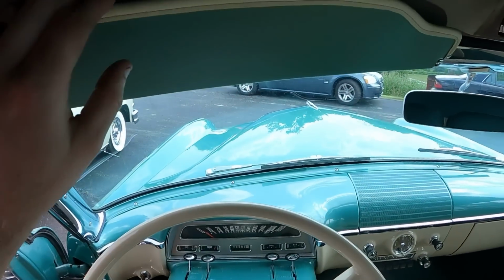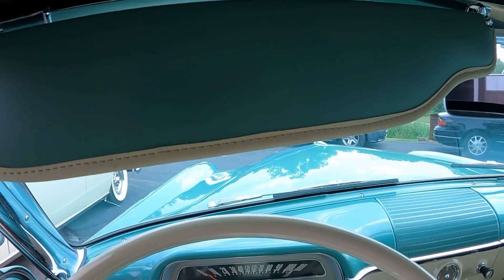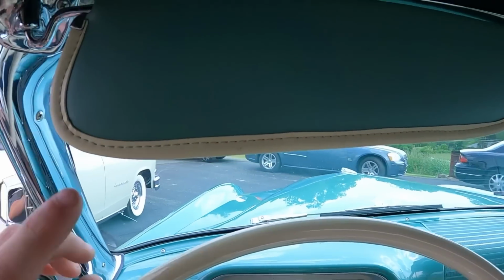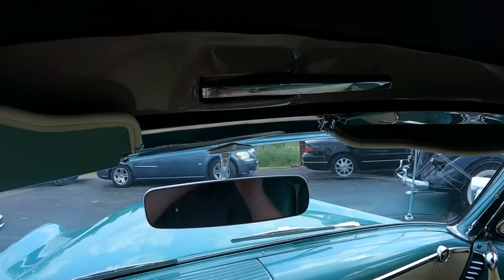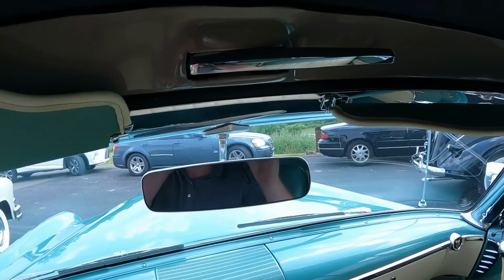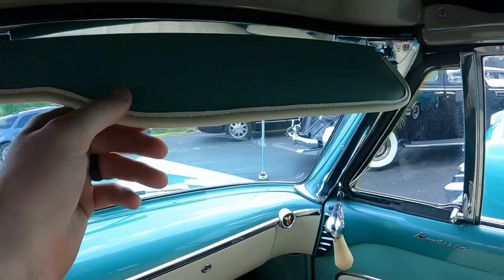Up above, there are sun visors, and just look at how they're two-toned to match the car and the interior, which is a really, really nice touch. It's got a rear view mirror there. Up in the middle, that is for the convertible top latch. Another rear view mirror over here.